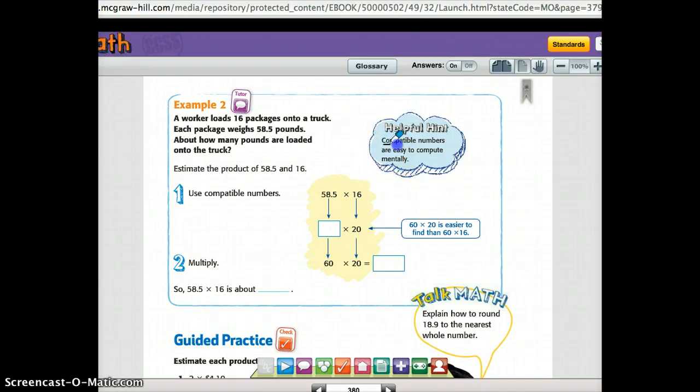So we can use compatible numbers. So it's an easy way for us to compute mentally. So even though it's not the nearest whole number, we can find a compatible number of 58 and 5/10, which would be 60, because it's pretty close to 60. And then we can find a compatible number for 16 too, so that our multiplication is easier and we can do it in our head. So we can do 60 times 20, because we can round 16 up to 20, because they're pretty close. So then we can do 6 times 2, which is 12, and the 2 zeros, so we have 1,200 pounds. So that is our estimated product for this problem.